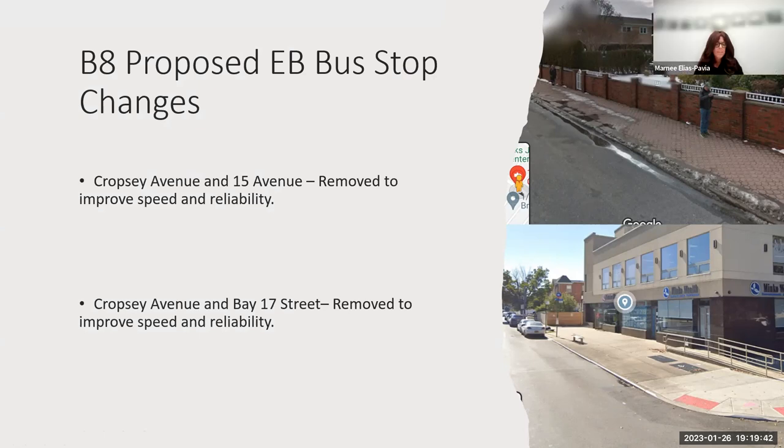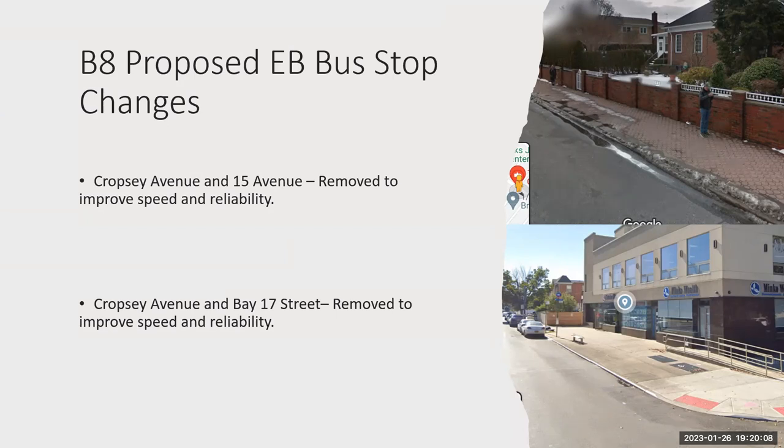And you have Cropsey and Bay 7. Yeah, but that's on the other side of it. Yes, you have that one by 7th, and you have the 16th Avenue stop, and then the next stop, you won't pick up another stop on Cropsey. The next stop after 16th Avenue will be on Bath Avenue, Bath and 18th, because there is no other stop there. What is going on here?